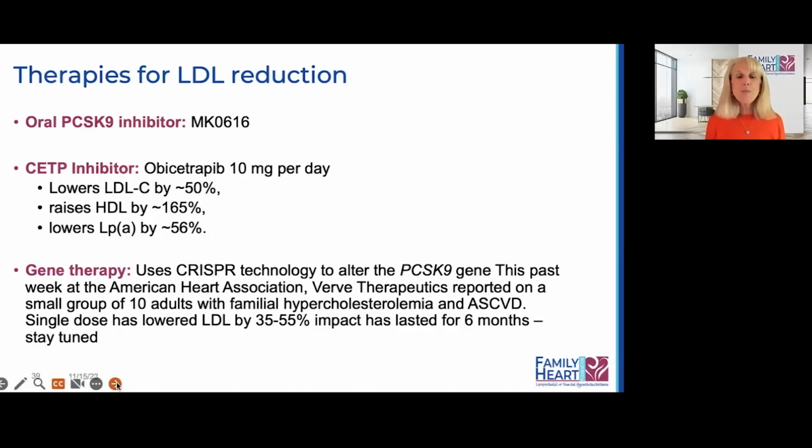And before this first in human studies, Verve did the same change in the PCSK9 gene to non-human primates. And those non-human primates are now out close to 2 years, and they still have this tremendous reduction in LDL. So this won't be used for everybody. The FDA is going to want to monitor this information or these trials because it's the first time we would have altered somebody's genetic code, their DNA.